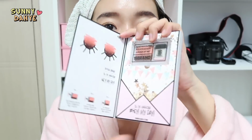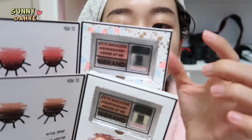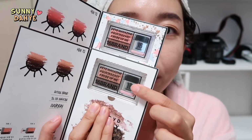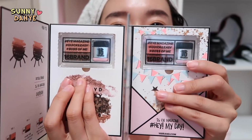Oh wow! Oh my god. Once you open it, it looks like this. Wow, this is so pretty. This one, which is Hey My Day, is a lot more orangey and this one is a lot more brown. Yeah. So side by side, it looks like this. This is Every Day and this one, Hey My Day.